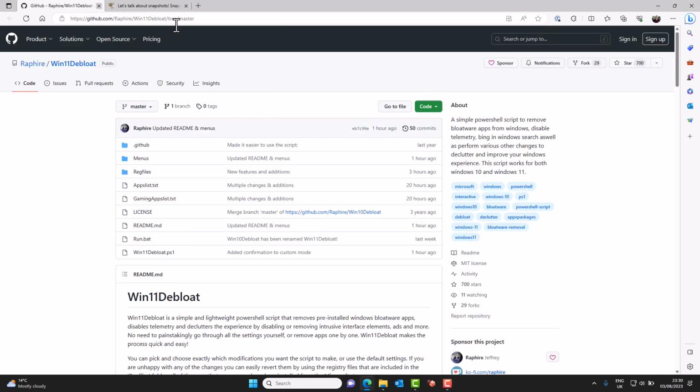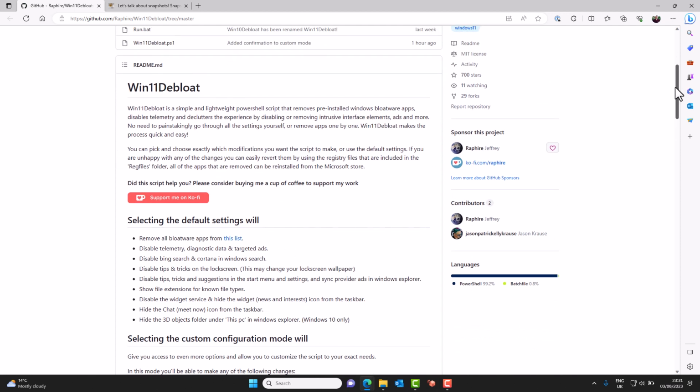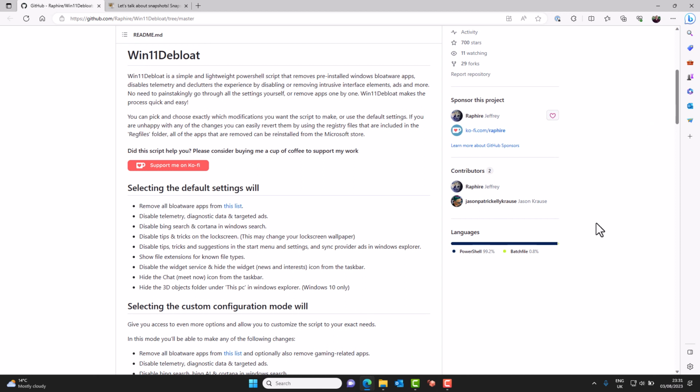And thanks to Thorsten for this next one, which is the Win11 debloat tool, which is a simple and lightweight PowerShell script that removes pre-installed Windows bloatware apps, disables telemetry, and declutters the experience by disabling or removing intrusive interface elements, ads, and context menu items.